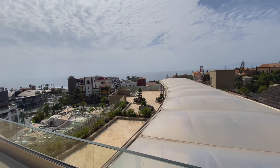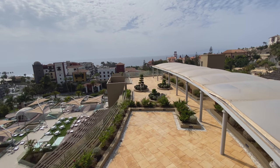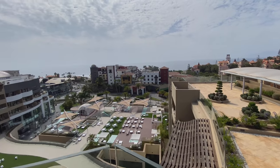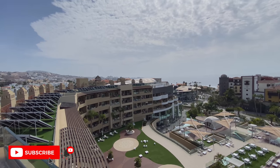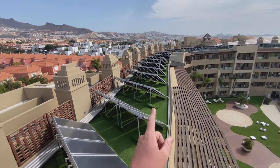Look at that, that's a lovely Zen garden there. Love those trees, all cut in that shape. Stunning garden area. And you've got views all the way around. Del Duque Plaza shopping centre down there. Here's all the solar panels. I did get in trouble. Well, I didn't get in trouble.